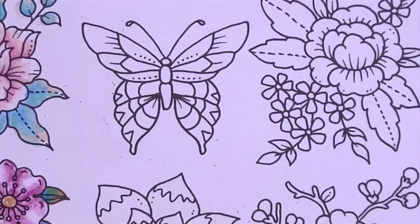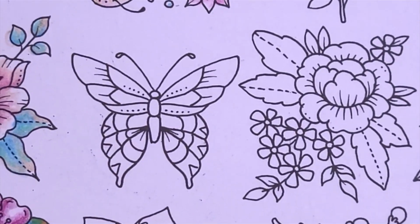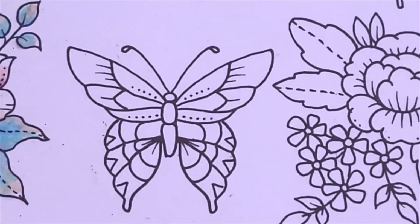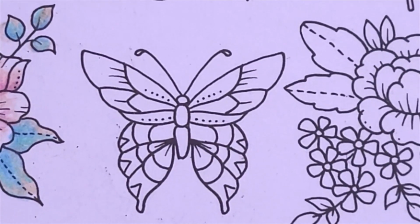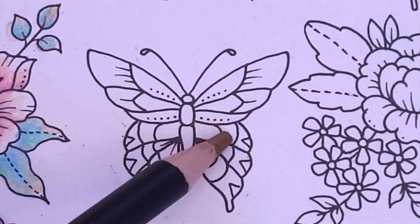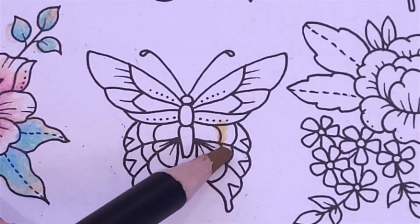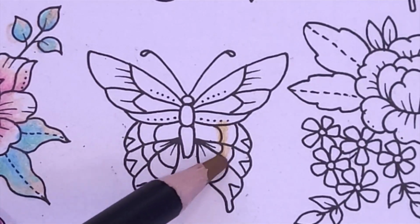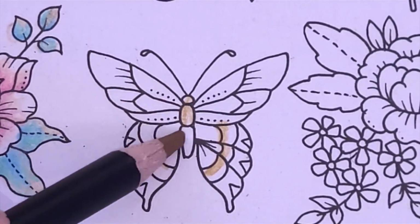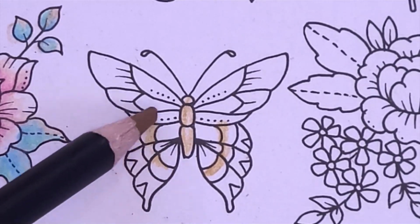We have another butterfly. I need to move down a little bit. I don't want to do the butterfly upside down. Flowers, I don't really care. They don't really have a right side up and upside down per se. And again, I haven't got any samples, so I'm just going to go for it. This mustardy color is a little bit on the dark side, but not too bad. We're going to do his body. I'm not sharpening my pencils today. We're just using them as they are.